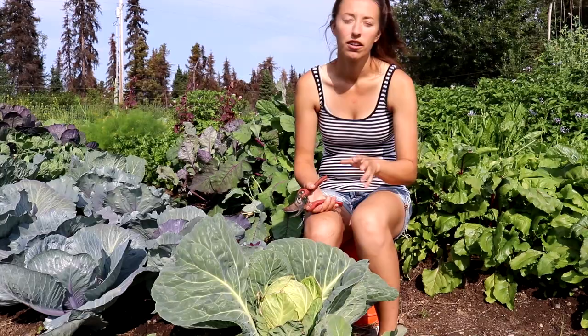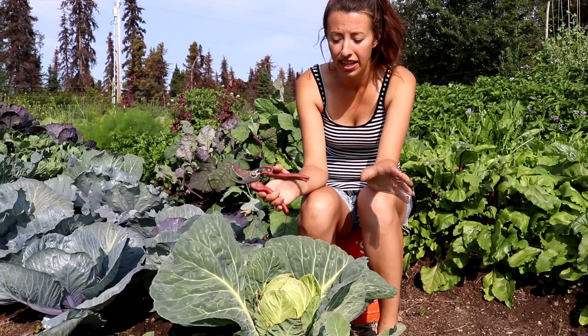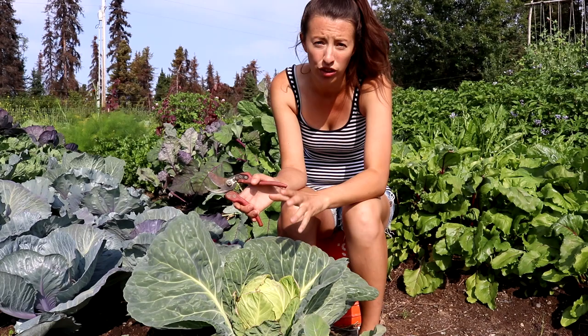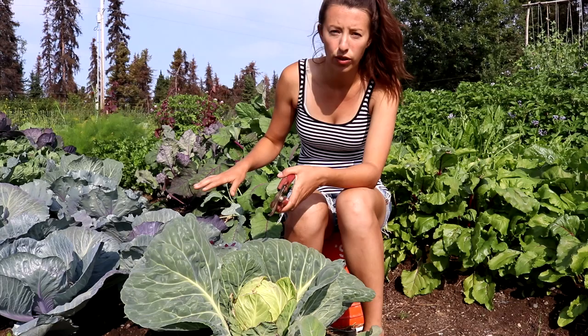First off, I am going to harvest the cabbages that we have ready in this row. This is a new variety for us that we are growing from a local seed company, and it did really well. It produced a head earlier than the rest of them. I also have red Jewel and red Integro growing next to them, and some of those are ready, some of them are not quite ready, so we're gonna let them go a little longer.